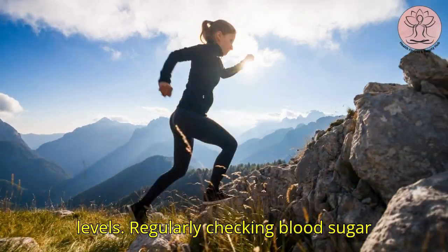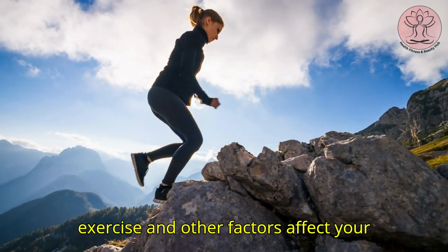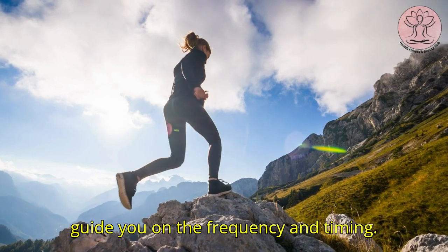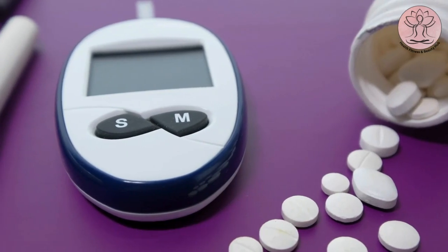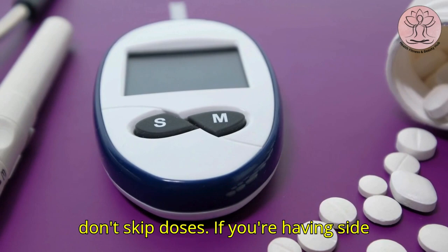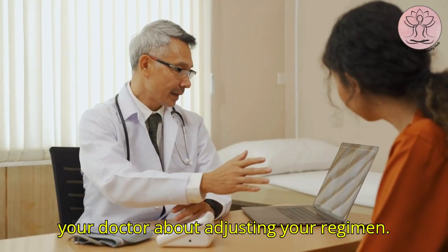Monitor blood sugar levels. Regularly checking blood sugar can help you understand how food, exercise, and other factors affect your levels. Your healthcare provider can guide you on the frequency and timing. Medication adherence. Take your medications as prescribed and don't skip doses. If you're having side effects or have questions, speak with your doctor about adjusting your regimen.